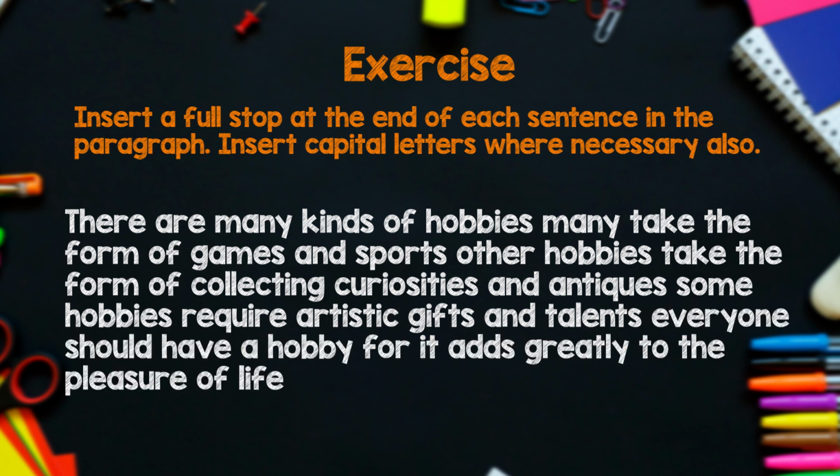So let's make an attempt to put full stops at the end of these sentences. Where do you think the first full stop will be inserted? That's correct, right after the word hobbies. So our first sentence reads, there are many kinds of hobbies. If we're going to begin the next sentence, we must capitalize many. But where will we put the next full stop?